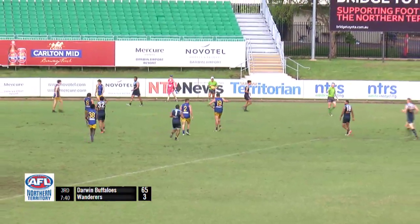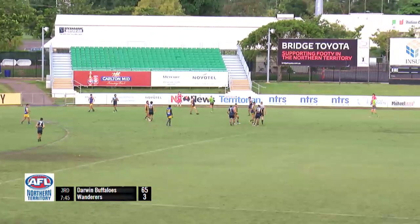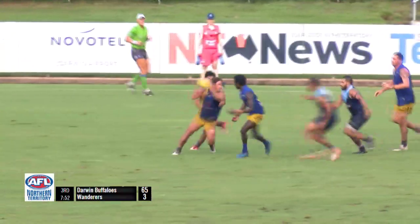And that's what we need to see more of from the Wanderers, that tightness on their opposition player. They're giving them too much space and just allowing the Buffs to chip around. So there's a bit more accountability. It should be a better game.